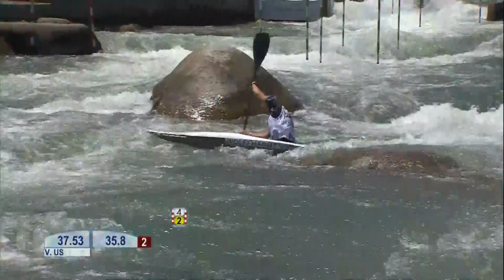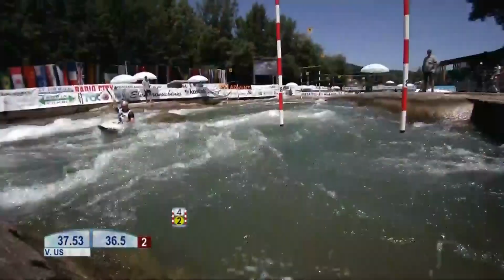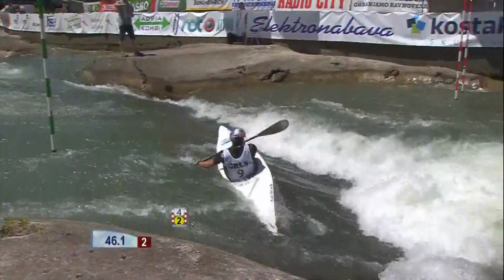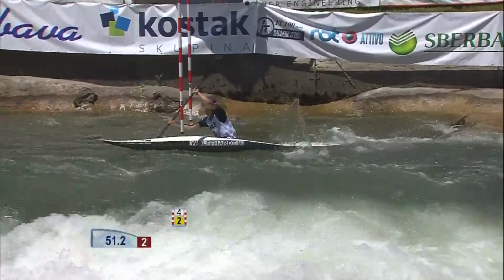Remember, Victoria Urs of the Ukraine did have a penalty as well. She has that included. So if Victoria can get around, well, 93 seconds really, then she could still be in the mix for the top spot of the podium. And, well, a little bit low on 10. And this is where you can't afford to give away any margins on the course.